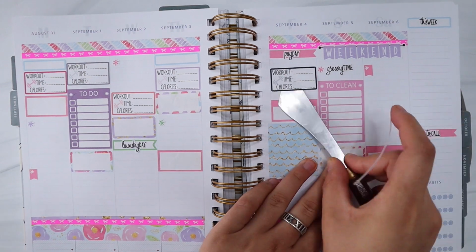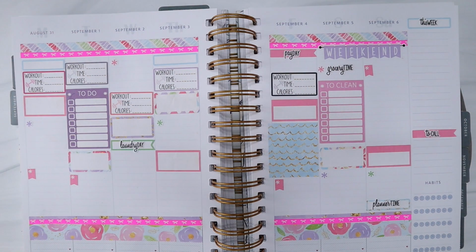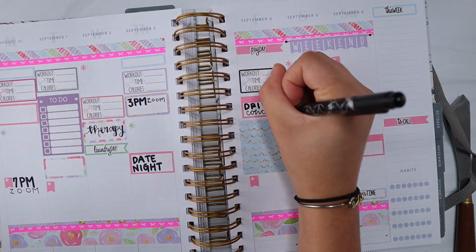Because I like to add pictures in my planner, I also like to spend some time thinking through where potentially I will add a sticker. For example, this Friday, John Michael and I are going to a drive-in concert, which I'm so excited about. That's something that I'll probably take a picture of and want to document in my planner. So on Friday, instead of allotting a lot of room for individual tasks, I will probably just put down a big box and leave that space open for adding a picture there.